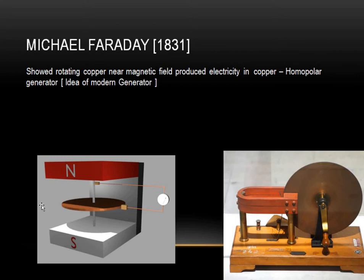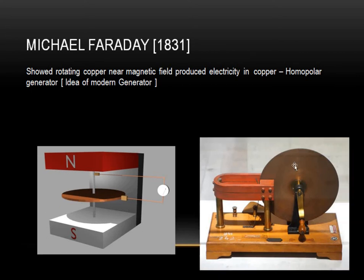He also showed that a rotating copper disc produces current electricity. As you can see on this left diagram, as this copper disc rotates and there is a magnetic field, you can actually produce electricity, and this leads to the first idea of the generator.